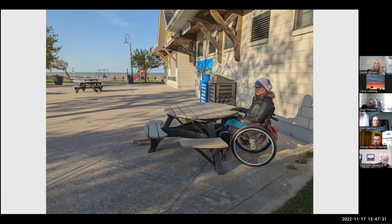So, I mean, it's just a matter of moving the table, but it's something for recreation staff to remember, that an accessible space actually needs to be accessible so that somebody can get to it. And when it comes to procurement and making decisions about purchasing things like picnic tables, it's great to always remember that each space where picnic tables are set up should have at least 1 accessible option.